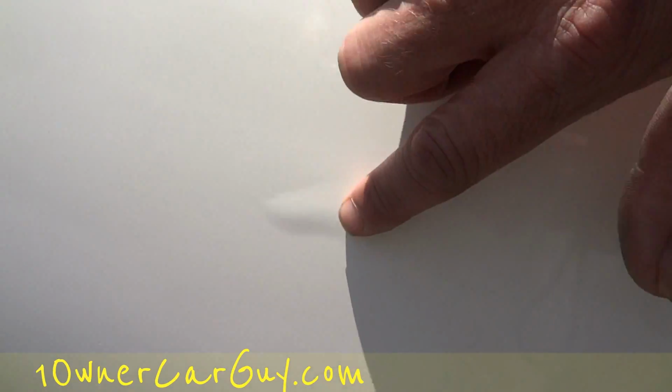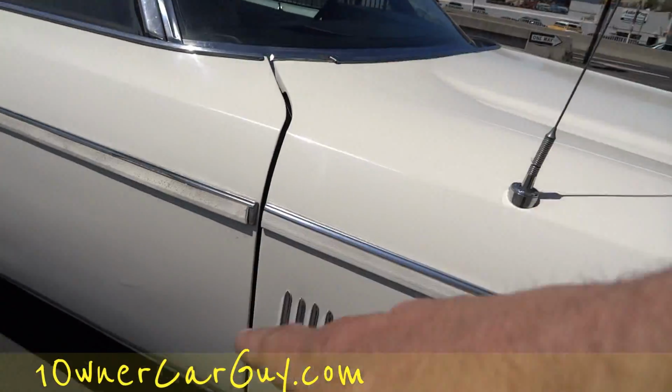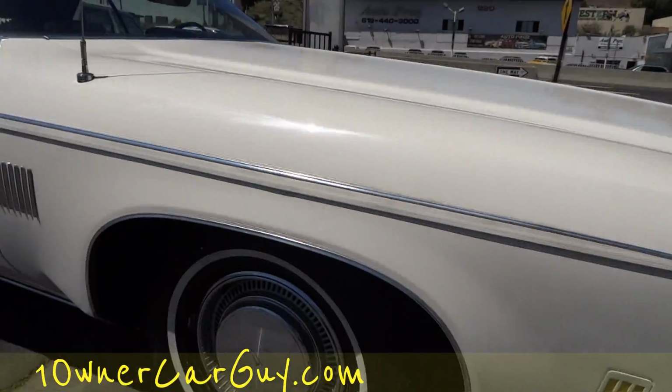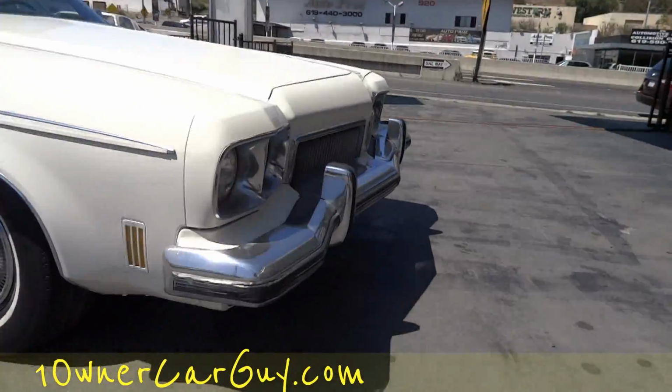Small ding, kind of mark right in here. So a little bubble or something right there. Little chip here. And lines all look good on the body. God, them hubcaps look great on it. Front bumper, same way.